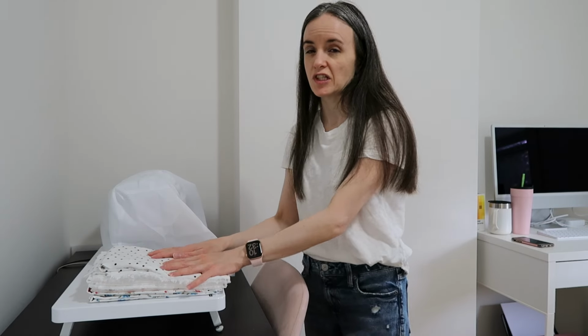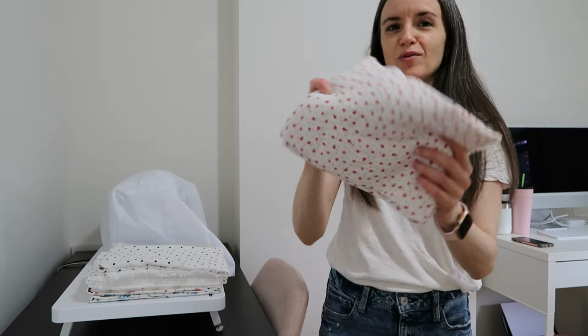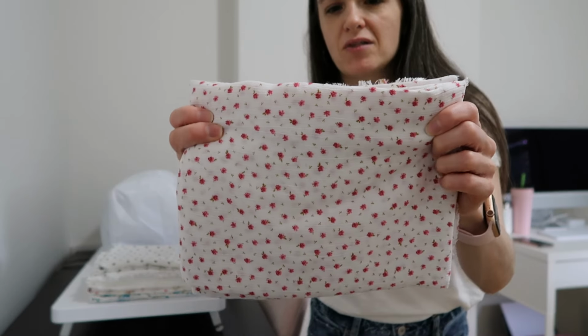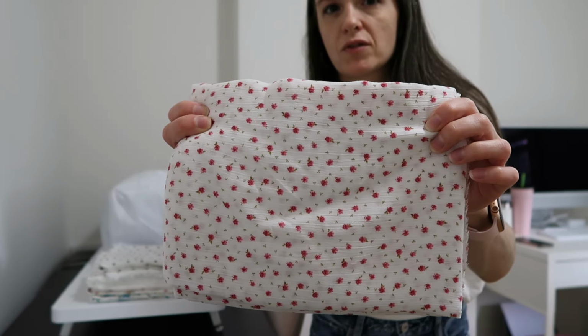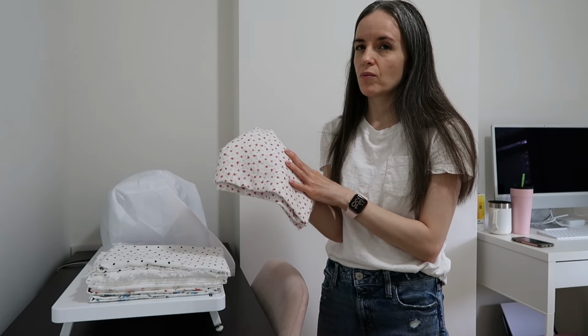So this one's for the hair scrunchies. The other one that I previously showed, the poplin, is probably gonna be some sort of bag. And then the last one, this one here, it's a little ditzy print with gorgeous little pink florals on it. And I just thought it's just so awesome.